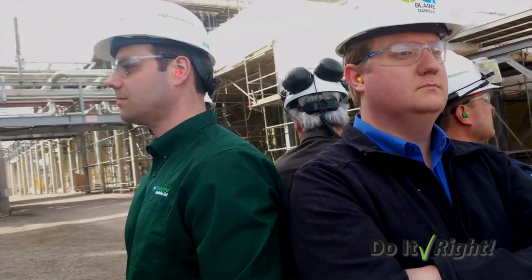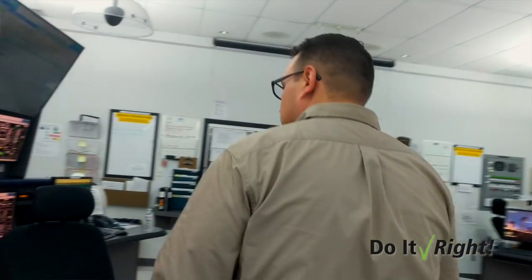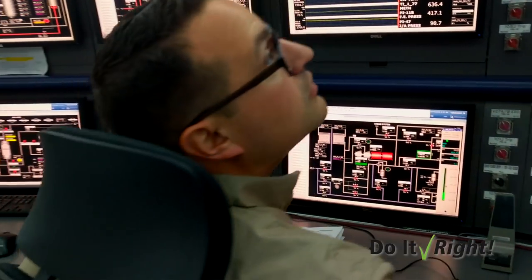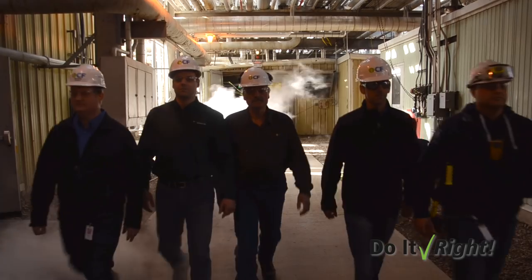The plants run steadier, the operators are more focused where they need to be, and it's just a safer place all the way around. The feedback's been positive from the other operators. They understand the importance of information at the right time. And it was very fulfilling to see it completed and implemented in the plant because it brings great value to our site, and I think it would bring great value to other sites as well.